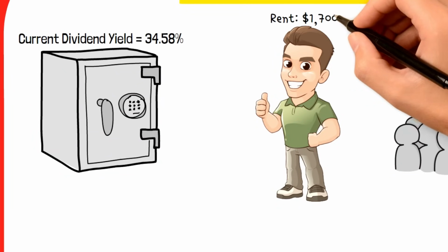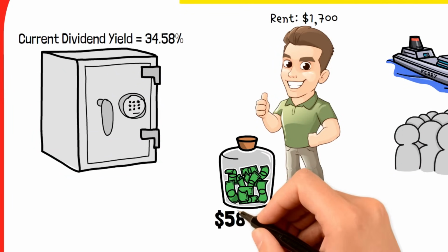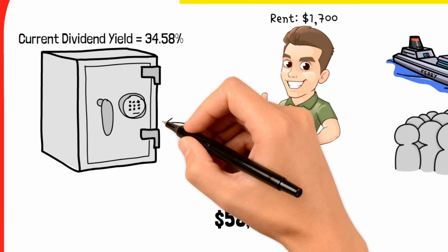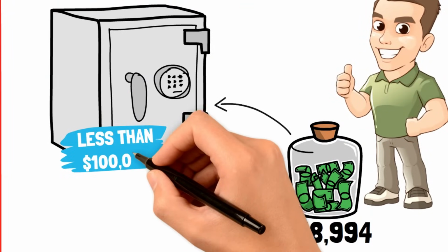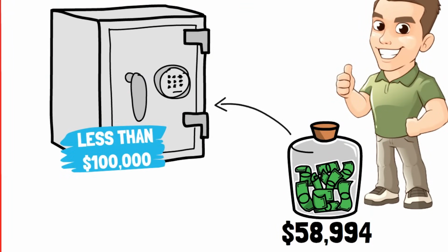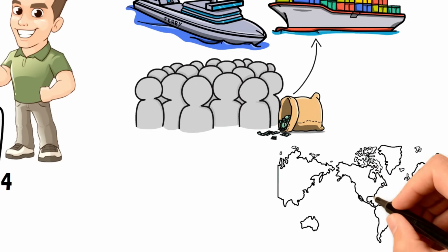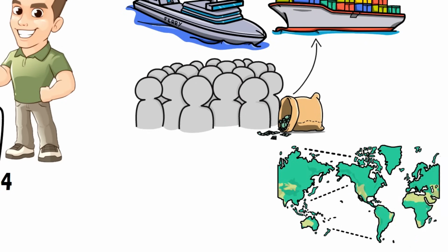For John to earn a monthly income of $1,700, he would only need to invest $58,994 in this ETF, making it our first ETF to need less than $100,000 and almost half the investment of our previous ETF. This ETF presents an opportunity for investors to tap into the significant role that global trade plays in the economy and potentially benefit from the growth of the shipping sector.